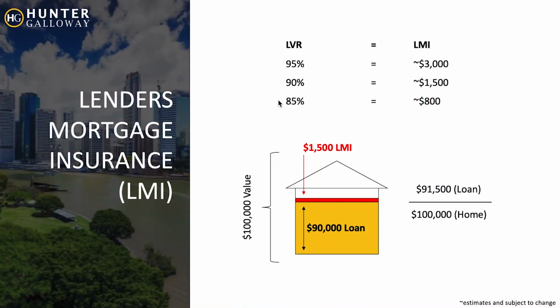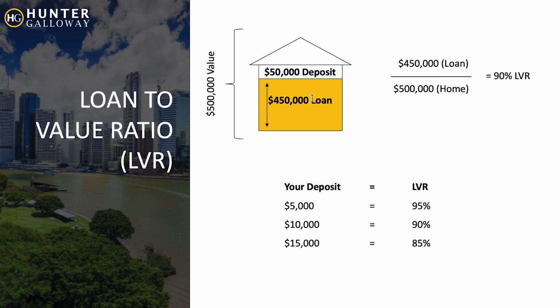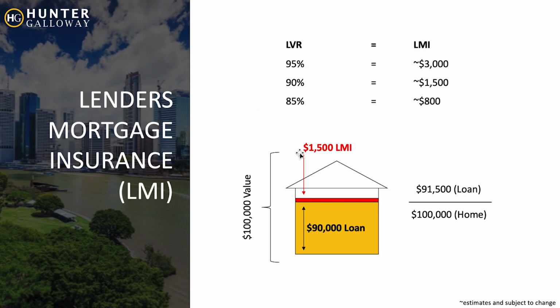If you have less than a 20% deposit and you want to get a mortgage in Australia, it is possible. There is an insurance that the banks get called lender's mortgage insurance. This is an insurance to protect the bank because you have less deposit. So in the bank's eyes, you're slightly higher risk, because if they have to sell the property and you owe $450,000 on it, they only have a little bit of leeway. But if there's a 20% deposit, obviously it gives them more comfort.